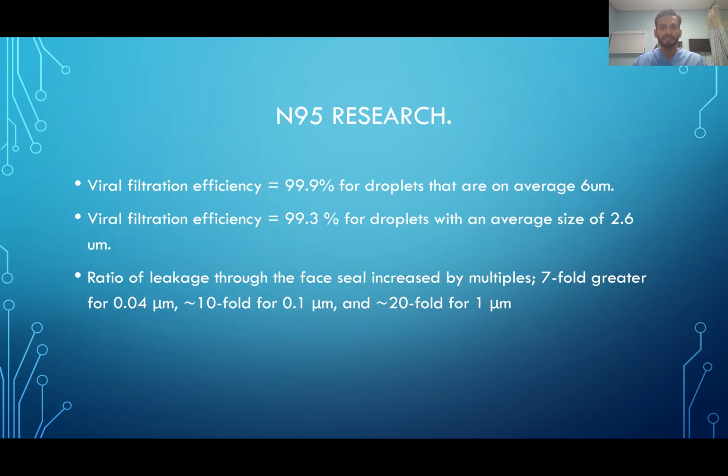Some research revolving around N95 masks is that viral filtration efficiency, or a mask's ability to filter viruses, is 99.9% for droplets that are on average 6 micrometers or larger. This efficiency only drops by about 0.6% for droplets that are on average 2.6 micrometers.